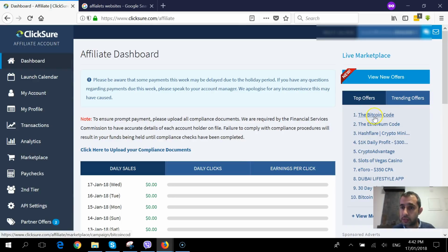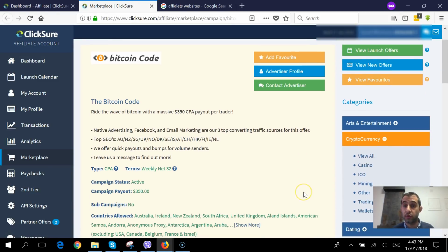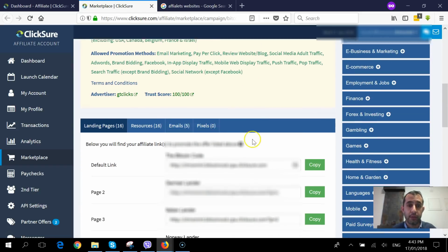What's top offers? Bitcoin. Everybody's going crazy with Bitcoin right now. It's a very hot item, a very popular item. It's been a few months, it's very popular. The value of Bitcoin is up there. Everybody has an eye on Bitcoin, so let's go ahead and advertise Bitcoin. Once you become a member, I found the Bitcoin here.